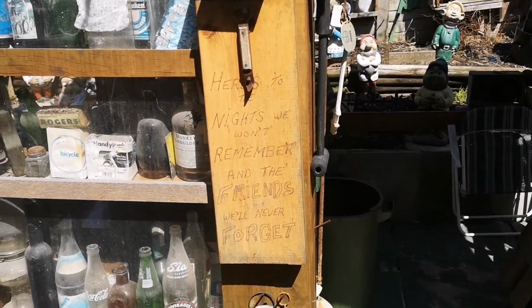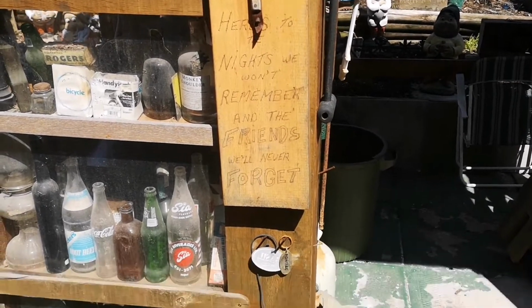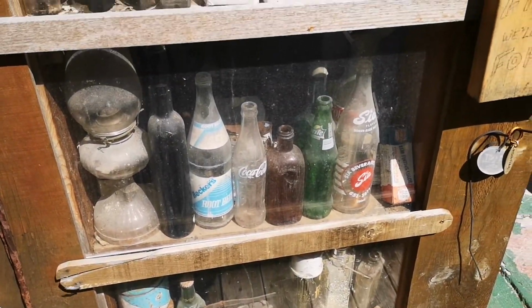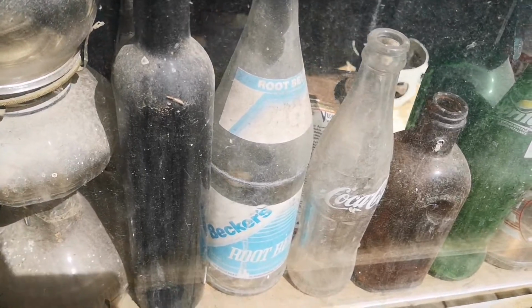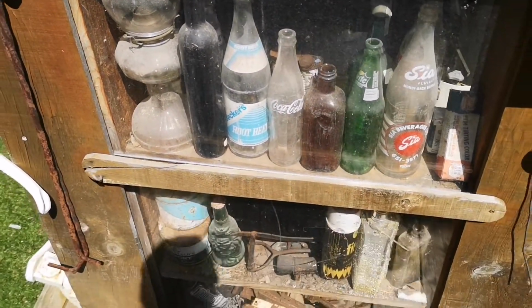What is this? Here's to the nights we won't remember and the friends we'll never forget. Love the sentiment, Dad. Love it. And then we have so many old bottles. Look at this. Who remembers Becker's? Becker's had their own brand of root beer? Like what? 30 years ago, maybe? This is insane.